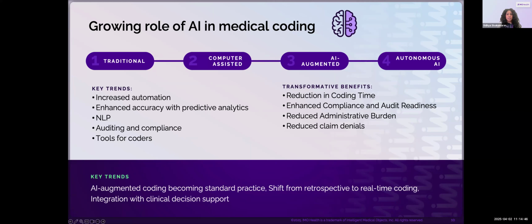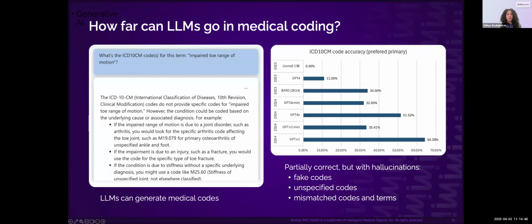So as we move into the next slide, JQ, will you take us away here about how far LLMs can go in medical coding?